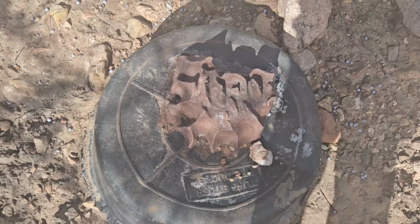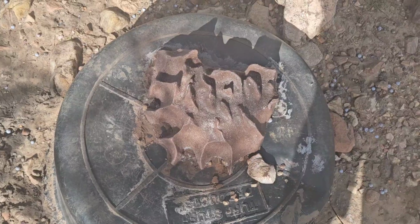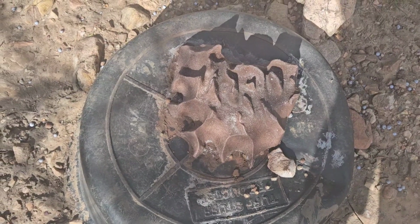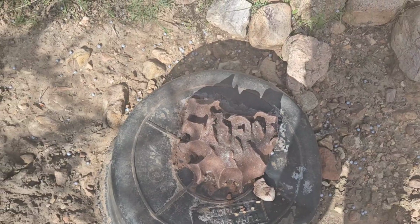I think that's so cute from the deer, their little tongues. The rabbits come lick on it too. Who knows what else does, but I think that's so cute.